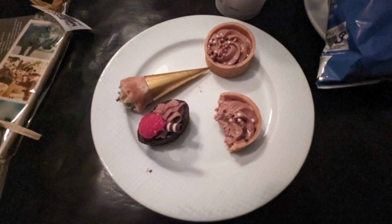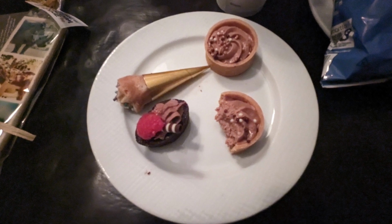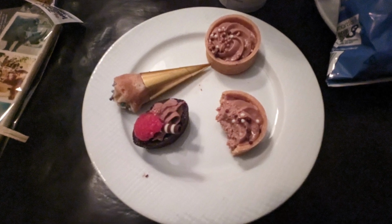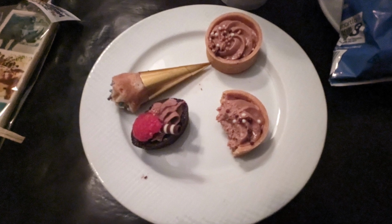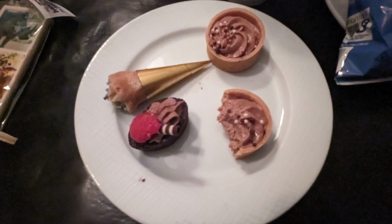Well, I'm embarrassed to say that I didn't get any video of the evening indulgences portion of Concierge, which includes a selection of desserts, and that runs from 8 p.m. until 10 p.m. Here is a shot of the treat plate we brought back to our room, though, and I really enjoyed the little tarts and vanilla cream cones.